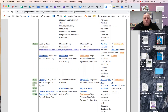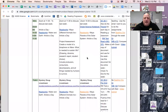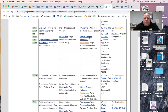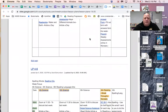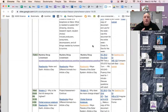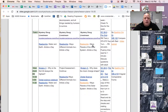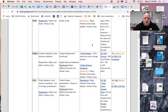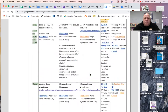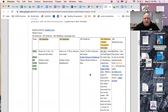All the kids have ReadWorks assigned to them through readworks.org. They just simply log in, click on their Google login, and they've been to it before. They need to read an article a day for science, or that's what I've been asking for. Not that they have to, but again, it's all voluntary. I want to make sure that's clear. So again, there's a lot of information here for the kids to sift through and to use.